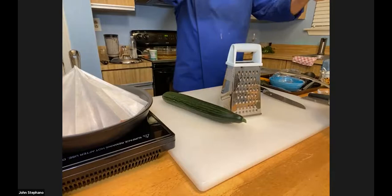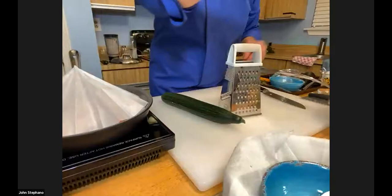And as Shannon said, she can't wait to make this fish dish. Well, Shannon, maybe you can make it when I come to visit you in Florida. Wow, this is very true.